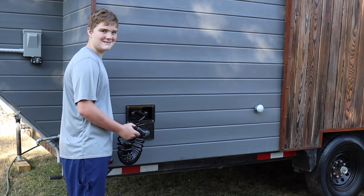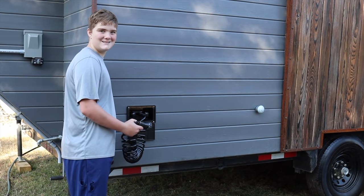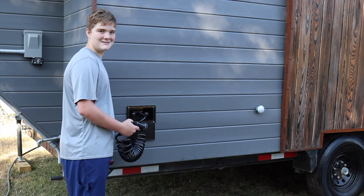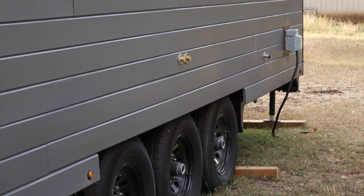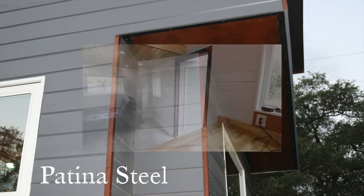This is for dog lovers. This doggy wash runs hot and cold water and comes with the doggy wash accessories. There's a hot and cold outlet. Another unique feature of this tiny house is the patina steel.